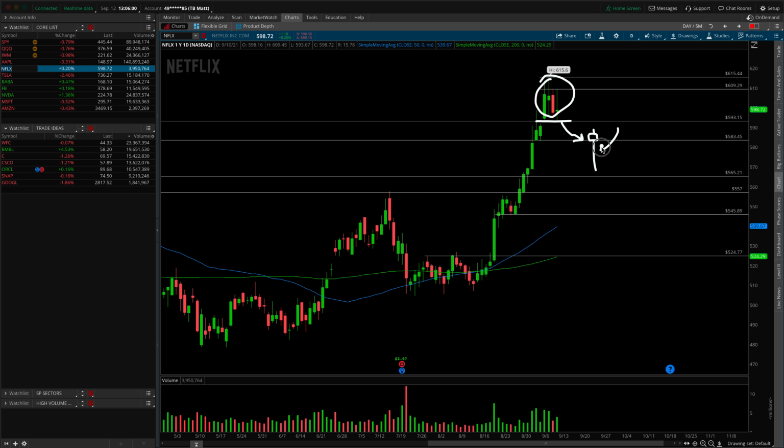And this is just an illustration. I'm not saying the lower wick has to come down, of course, to that 565 area, but that is the next support, coincidentally, underneath, right? So Netflix, really waiting to see how this structure builds out. It doesn't strike me as an easy long or an easy short at this point in time.